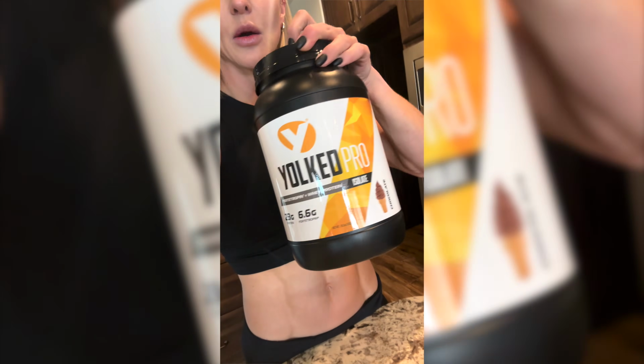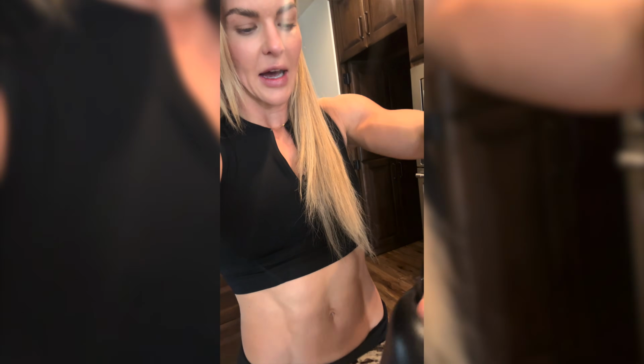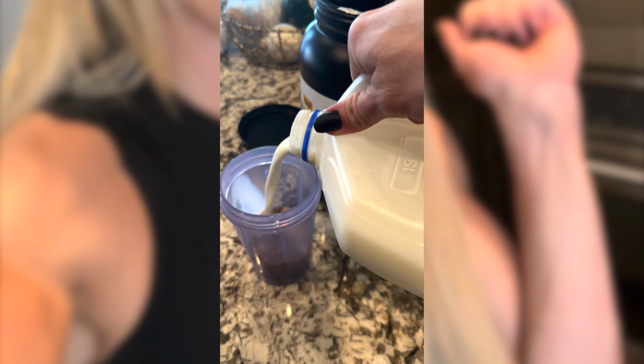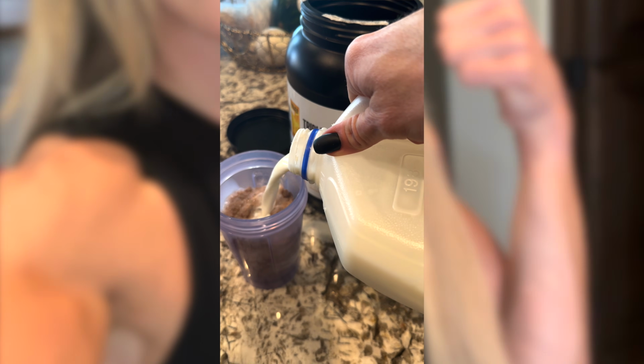All right, it is time for my snack. My first snack, I'm doing a protein shake, and I recently got sent this one to try, Yoked. Per 2 scoops, we've got 4.7 grams of fat, 2.4 grams of carbs, and 23 grams of protein. I'm going to make it with milk for some more carbohydrates, and that's it.